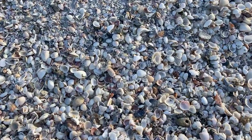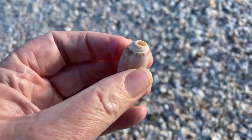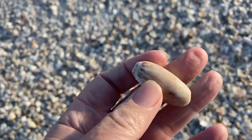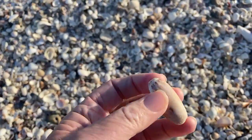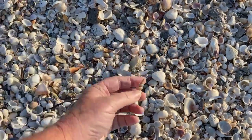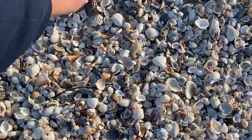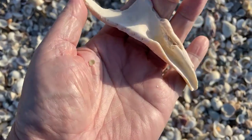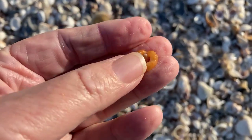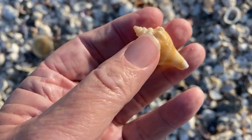There's another one down there with the hole in it. This is one that probably another olive shell, the snail of another olive, actually drilled its way in there and got the snail out of it. Another olive shell. A lot of the little tips of the worm shells. Piece of an old lightning whelk there. Little fighting conch shell there. A little Florida fighting conch shell.